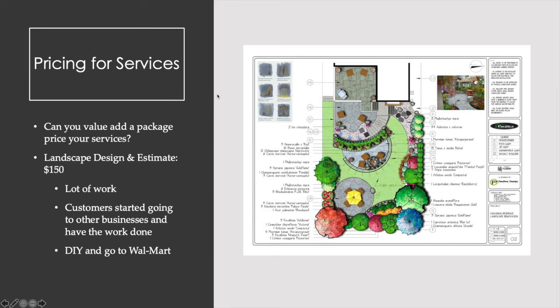Pricing for services. Many of you, if you open up a business, will probably open a service business, because you can easily do it out of your home or your backyard. It's very low cost to open up a service. So, can you add value pricing to your service?